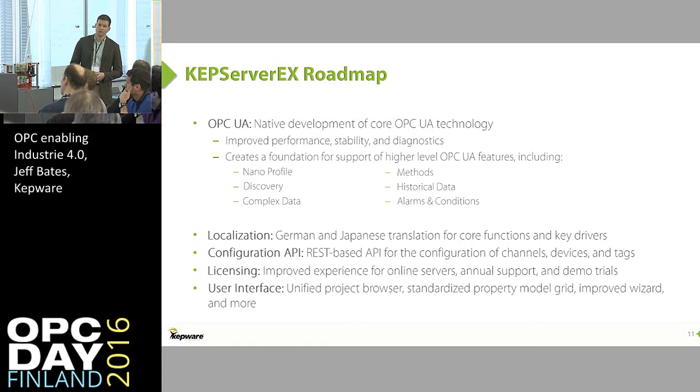As I mentioned, we have built our own OPC UA stack, which will result in improved stability and diagnostics, and will also create a foundation and enable us to offer these higher level OPC UA features in upcoming minor releases. Our core functionality will also be offered in German and Japanese in this release. We're also offering a configuration API, which will allow third-party applications to remotely configure the Kepserver runtime. We think that'll be useful for larger enterprises with multiple locations.